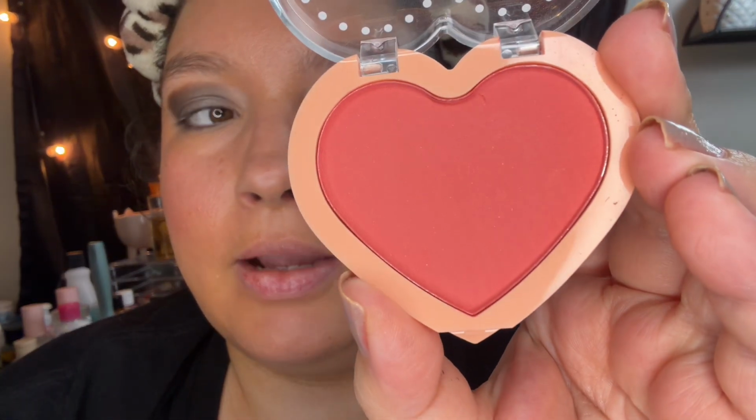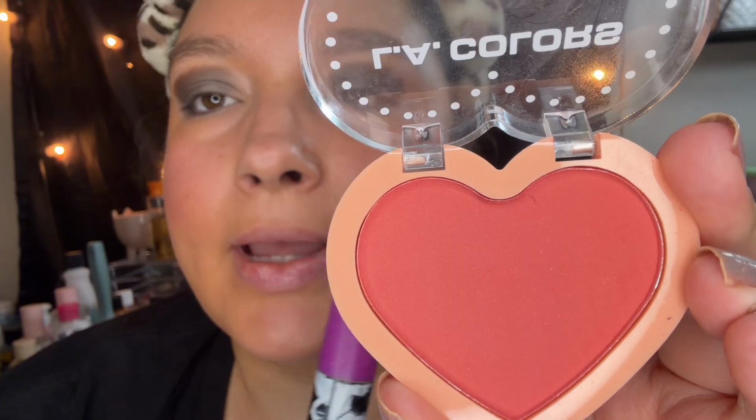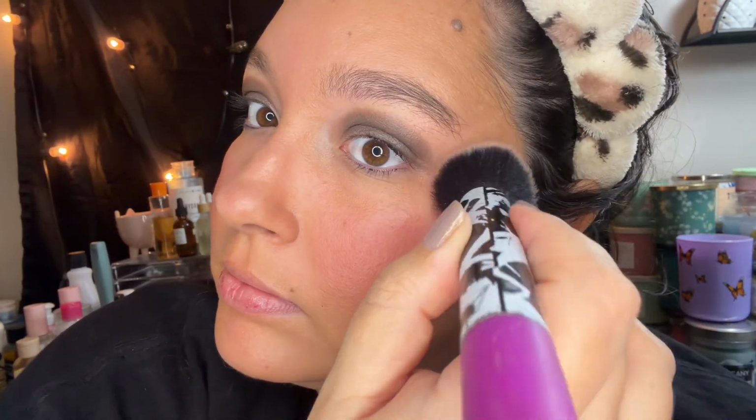So I'm going to go in with the LA Colors Gorgeous. And this was actually a fall release last year. And I've only used it once, so I'm just gonna apply that. And this blush is very pigmented, so I'm literally like barely tapping my brush. But that's just a really beautiful blush.